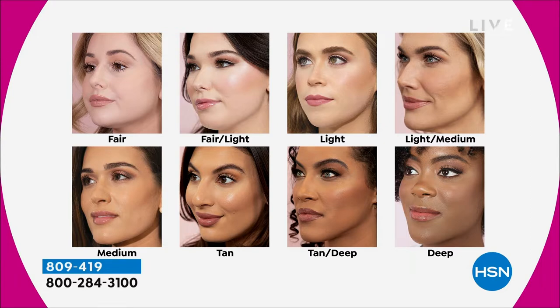So you pick your shade. What color are you? And I'm always in the light medium. I'm always consistently in the light. I just don't go out. And you're seeing my Kirsten here. She's actually in the deep shade.